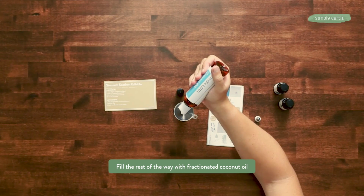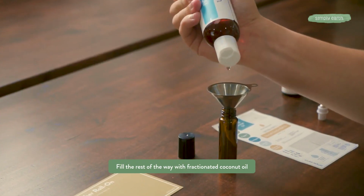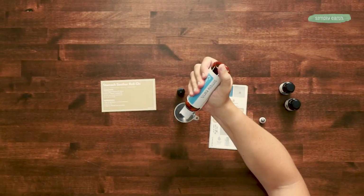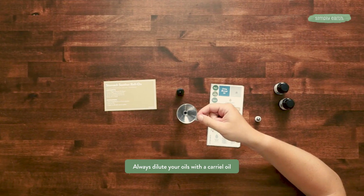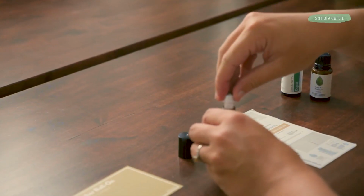All right, now we'll fill it up the rest of the way with fractionated coconut oil. Fractionated coconut oil is gonna safely dilute your essential oil so that you can put it right onto your skin. Putting essential oils directly on your skin without a carrier oil like fractionated coconut oil can cause irritation and sensitivity over time. So make sure you're diluting it with a carrier oil like fractionated coconut oil.